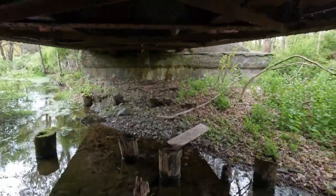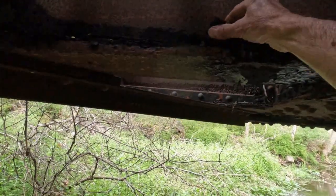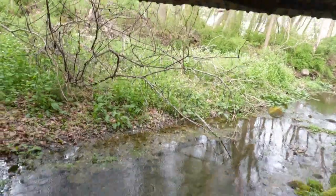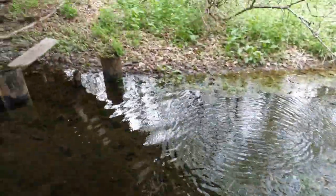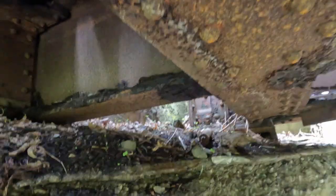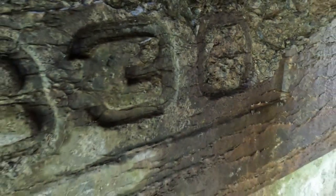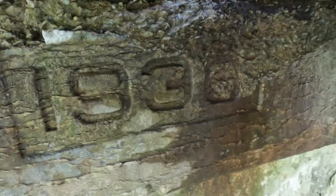Yeah. So we're underneath this one here, and look at that flaking. That's what happens to the original virgin iron there. Look at that, right down into the water down there. So maybe it's not still structurally sound as much as we thought it was. Ooh, look right behind us. 1930. There it is.